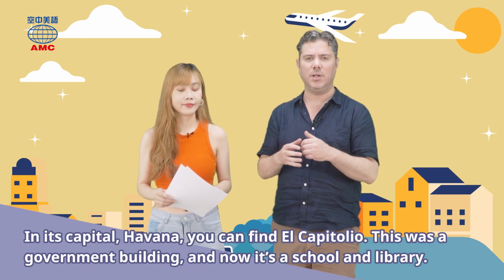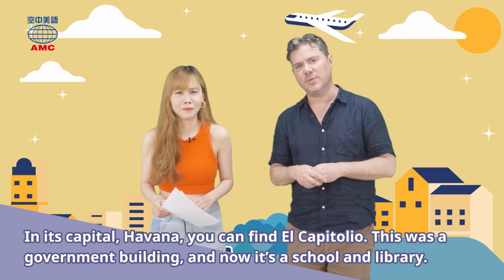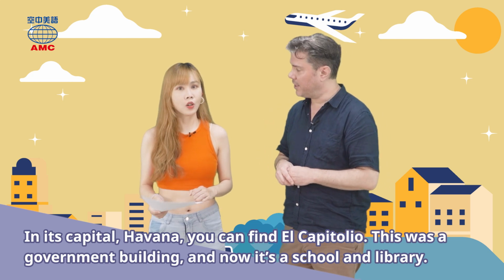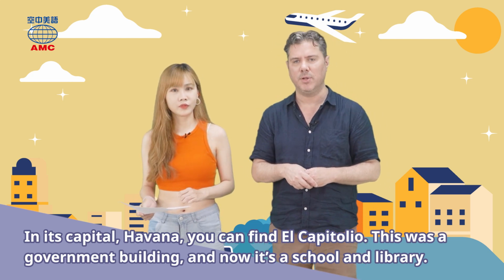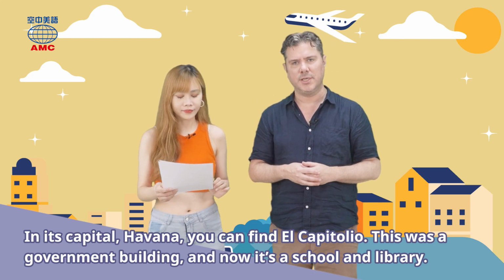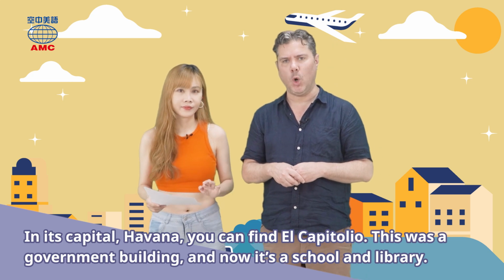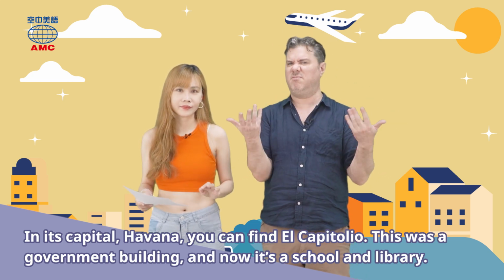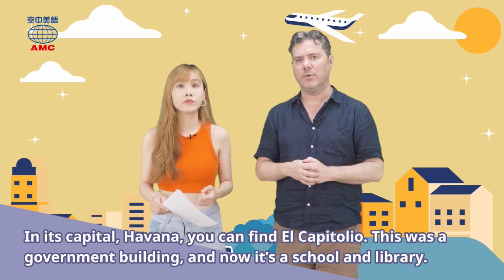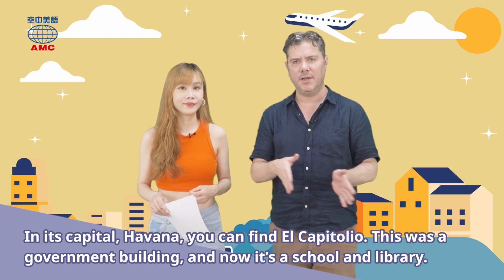In its capital, Havana, you can find El Capitolio. This was a government building, and now it's a school and library. Ooh. So it's still being used by the people. I guess maybe they built a new government building after the revolution in the early 60s, or the late 50s. And now the Capitolio, which used to be like the kind of Lifa Yuan of old Cuba, is now a school and library. Nice. So it's still being used by the people, but in a different way.